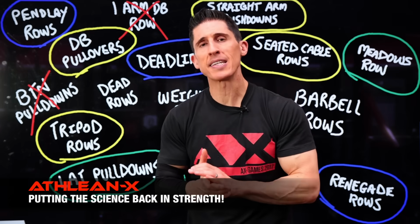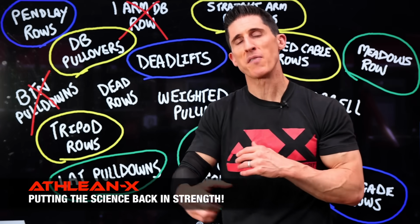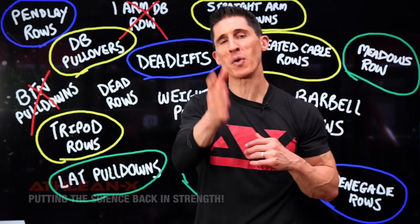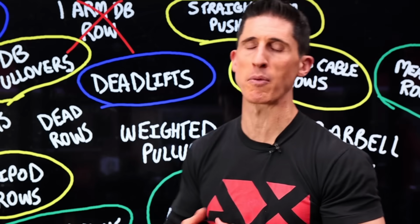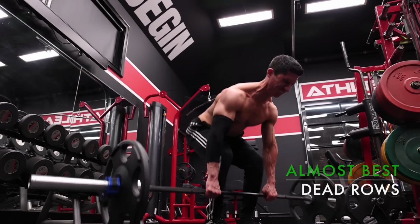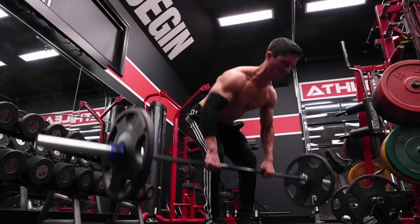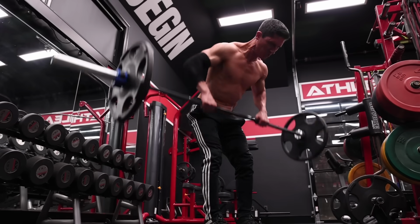And wrapping up our exercises in the almost best category for back, we've got one here that ironically doesn't get its benefits from the wraparound function of the lats, but through its capability for overload and momentum to drive your gains. We're talking about the dead row. The opportunity to load this exercise up and then take advantage of the momentum the legs generate from below gives us a chance to experience a heavier eccentric on the way down. Not to mention, it's a great athletic exercise.